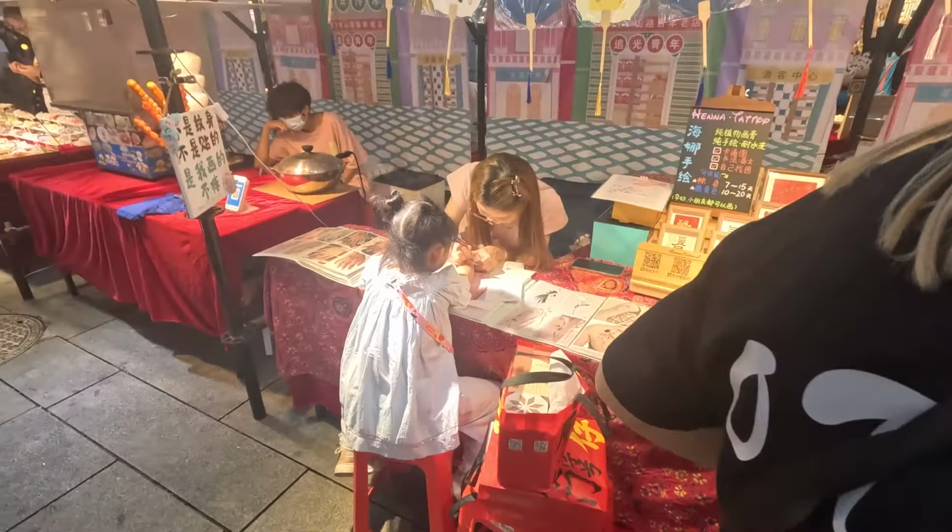Because the night walking couple were there. But I can't remember if we said it was 35 yuan for this, and it's humongous. A bit young for a tattoo. Let's look at henna.